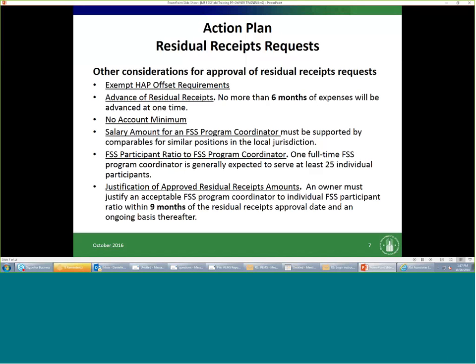So let's say that I go back and I talk to my financial person and I do have residual receipts. What program costs can I use the residual receipts to pay for? You can use residual receipts to pay for employment of the program coordinator. You can't use them to provide direct services like hiring a child care worker or a GED instructor.